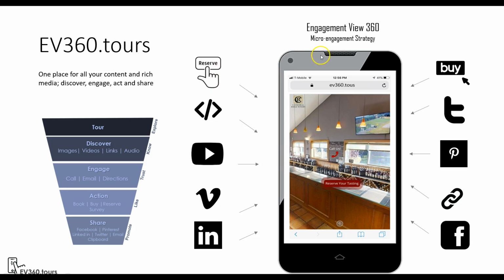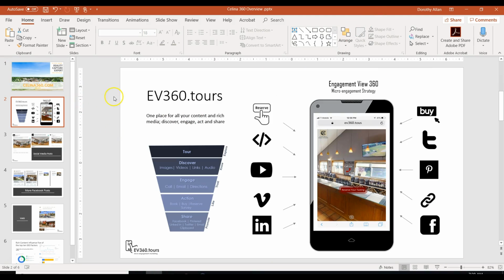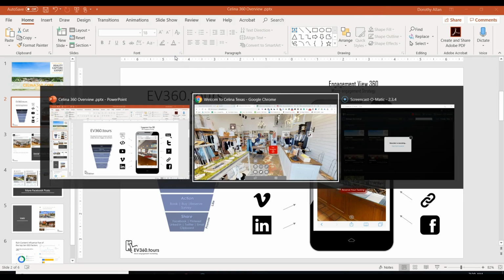And as you can see here, the premise of this is that we get people into the tour so they can explore, they can discover, they can engage, they can actually take action in some tours and share. And here's some of the various hotspots that actually can go into every tour. So that is Celina. That is how you can actually share your business if you want.